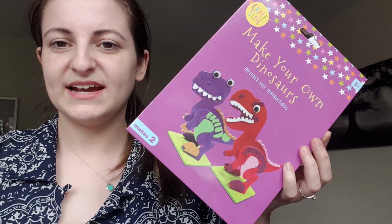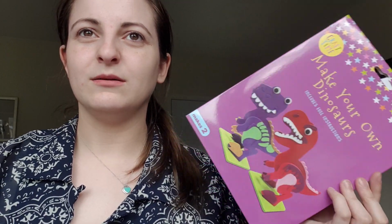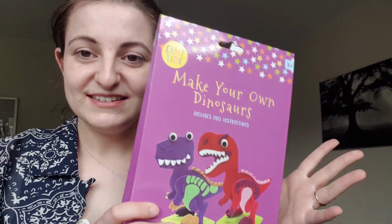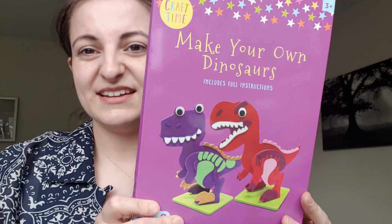Seeing as I'm off for 2 weeks, we got this for our little boy. He's obsessed with dinosaurs, pirates, anything like that. He's a proper little boy. So, yeah, we got him this. This was £1.49. And it's something to do when we're off work, because we're not going on holiday this year. We're still saving up for our wedding, which is next year, and we won't be going away next year while we're off work.